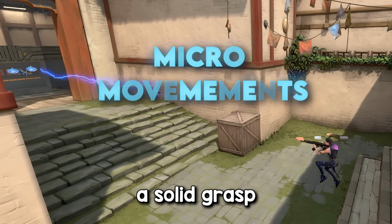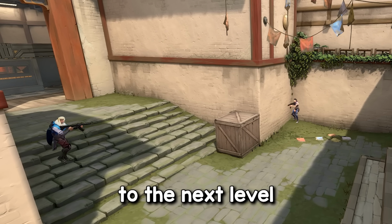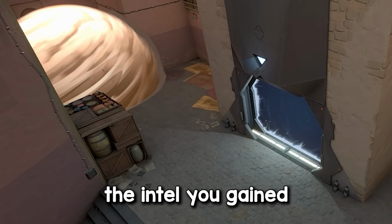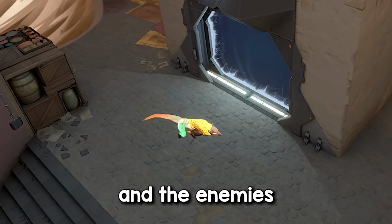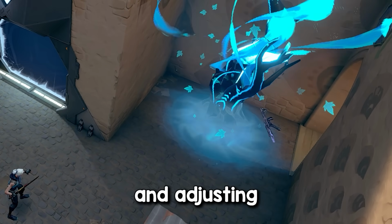Now that you've got a solid grasp on micro movements and the T rule, let's talk about how you can take your macro movement to the next level by combining it with information from util usage. The key here is to use the intel you gain from your team's abilities and the enemy's ability cues to predict where opponents are likely to be positioned and adjust your movement accordingly.